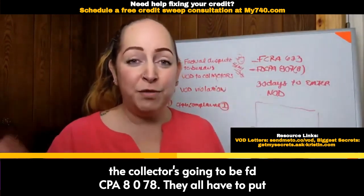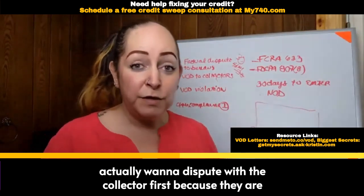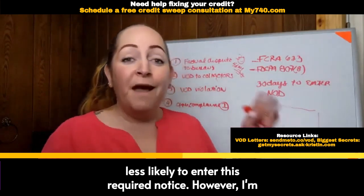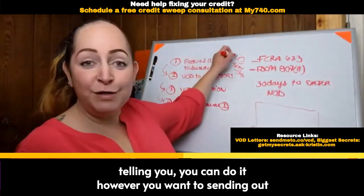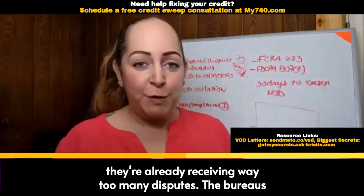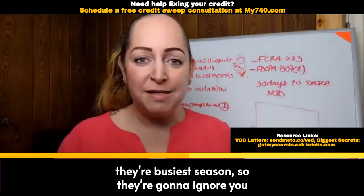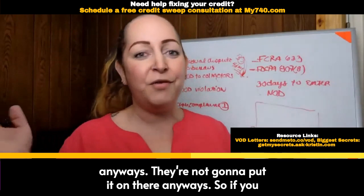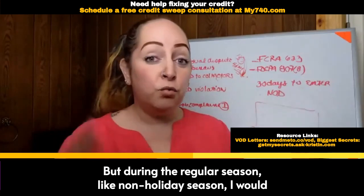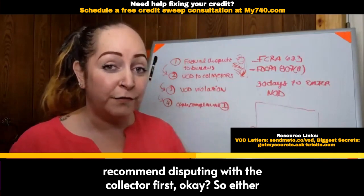They all have to put this on here. Okay, now a little bit of a tip is you may actually want to dispute with the collector first because they are less likely to enter this required notice. However, you can do it however you want to, sending out to the bureaus or the creditors first, because number one, the bureaus are already receiving way too many disputes. Number two, we're literally going into their busiest season, so they're going to ignore you anyways. They're not going to put it on there anyways. So if you want to dispute with the bureaus first, by all means, go ahead. But during the regular, non-holiday season, I would recommend disputing with the collector first, okay?